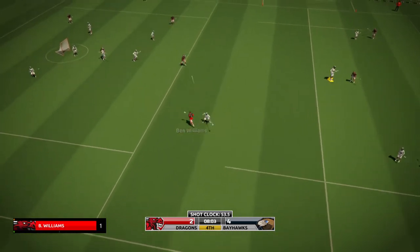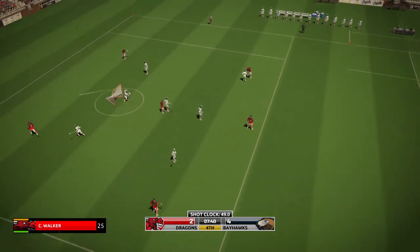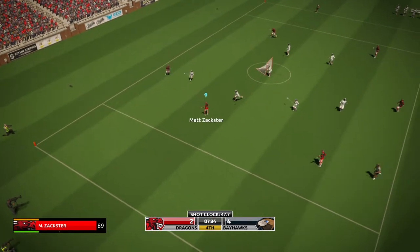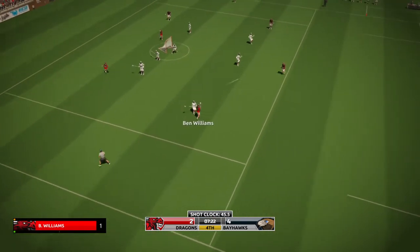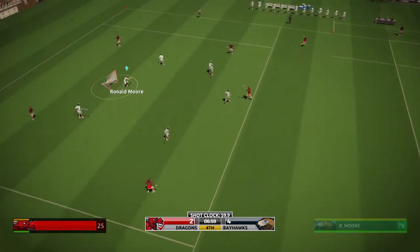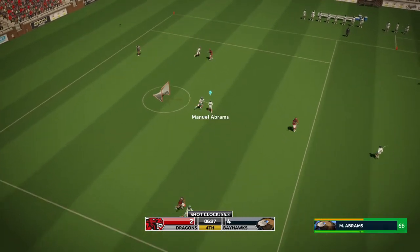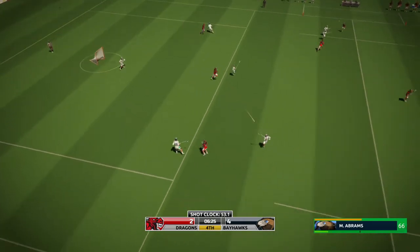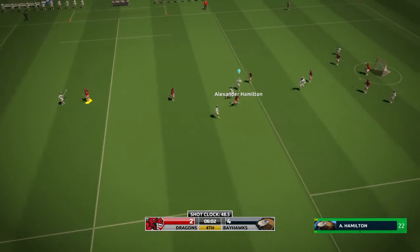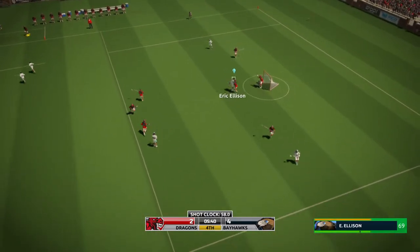Williams. Ball top center. Walker powers in. Puts it wide. Red ball. Ball right. Ball top center. Ball top left. Ball top center. With the chance. And save. Rips it in. Oh, and it hits the bar.